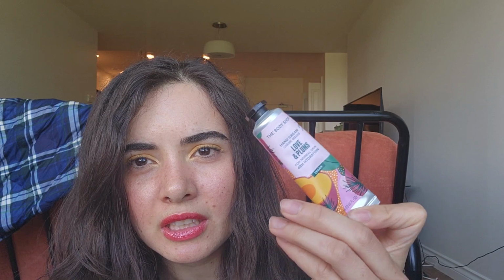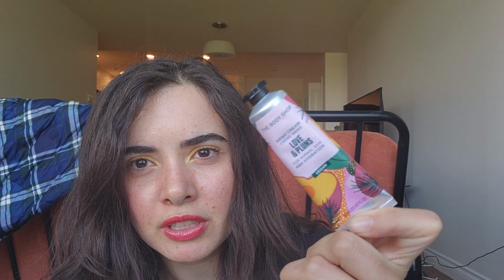The other one I had from that same set was the Love and Plums. This one had a much stronger scent, so I never got around to it. I didn't use it at all, really. So I'll probably just give this to my mom. My mom likes more scents and such, so she'll enjoy it.